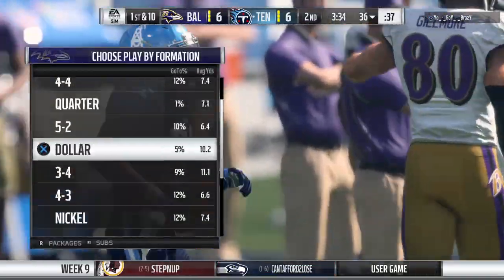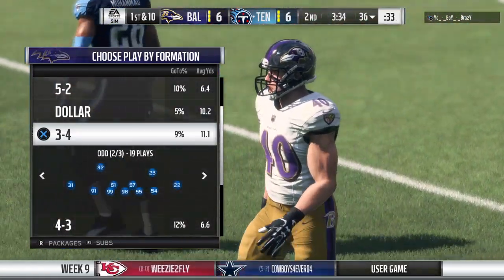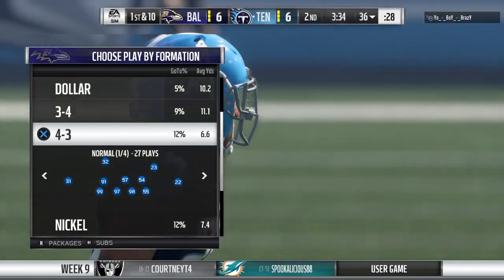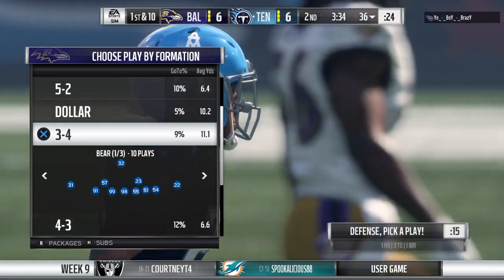Reminder later tonight, a good one down in Miami. It'll be the Raiders and the Dolphins. A lot of playoff history between those two in the 70s. Yeah, there sure is. And then tomorrow night, we wrap up Week 9, the unofficial halfway point of the season, with the Lions and Packers from Lambeau.